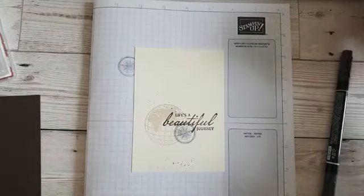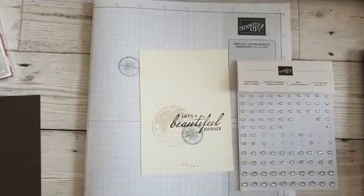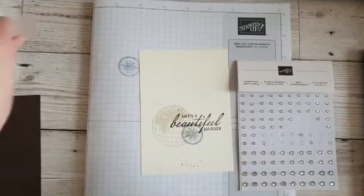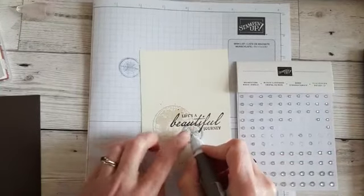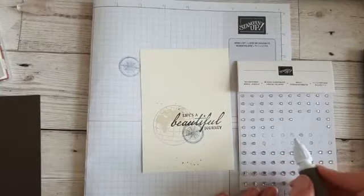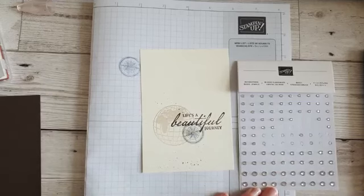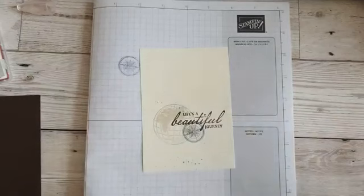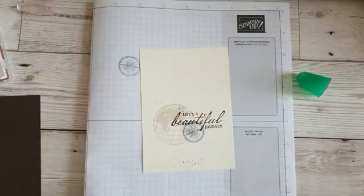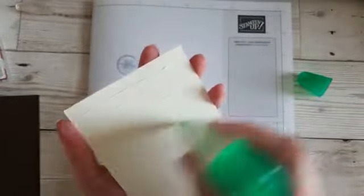But even though it's a masculine card, I am going to add some rhinestones to it, because I just have to have just a little bit of bling. Okay, so I'm just going to put one in the center there, and in fact I think I might leave it at that. I'm going to restrain myself, because this is supposed to be just a super simple card.